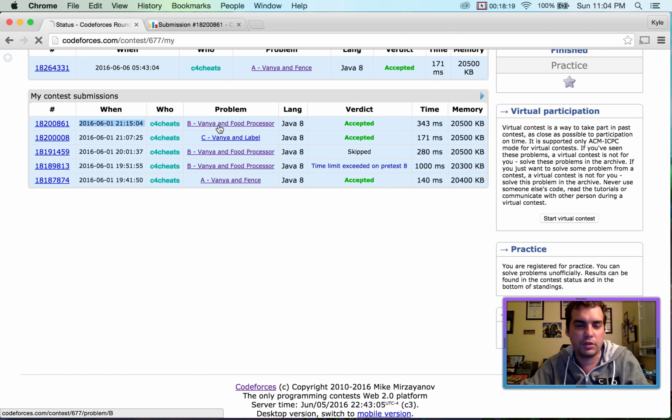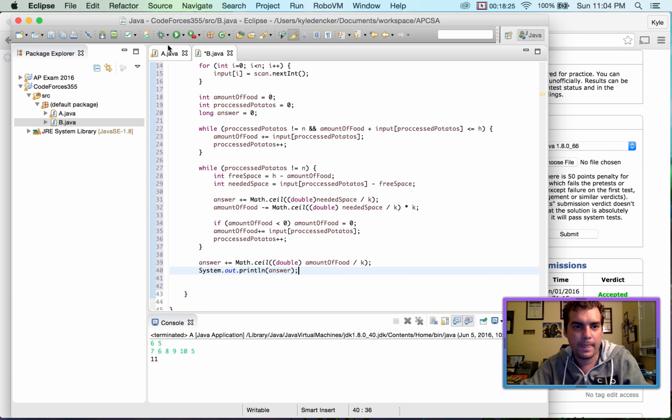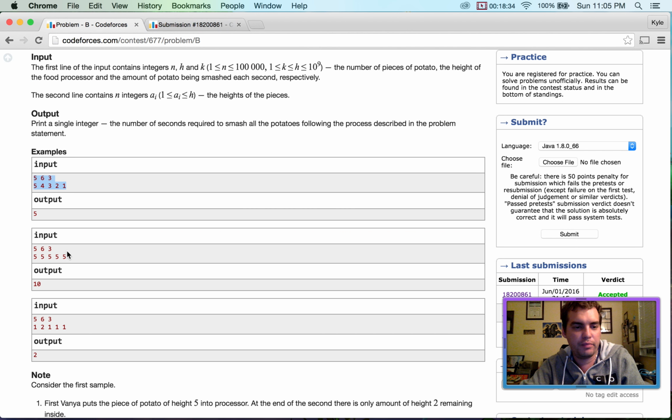Let's go to B so we can test our data out. And we're going to copy it. Run this. Boom. Paste. That was equal to 5. Is that 5? Boom, it worked.